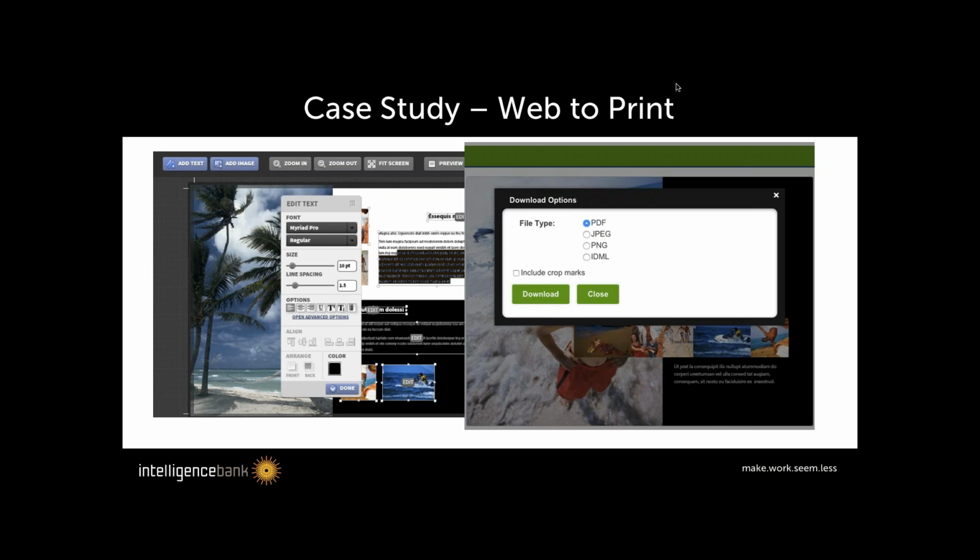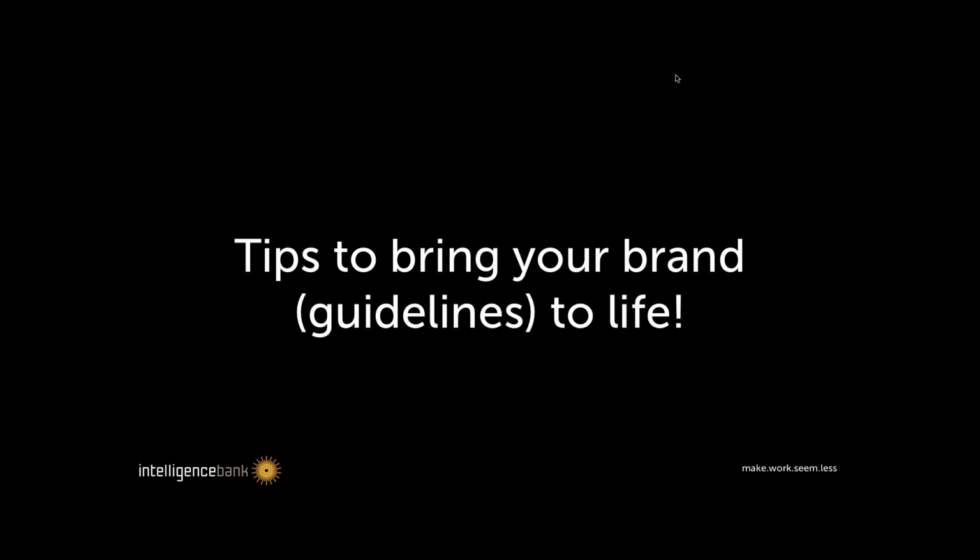So the next section that we'll talk about now is really tips for bringing your brand guidelines to life. What we'll do is share with you three scenarios from actual clients that we think are really interesting and are an innovative way to ensure brand consistency through a DAM platform.